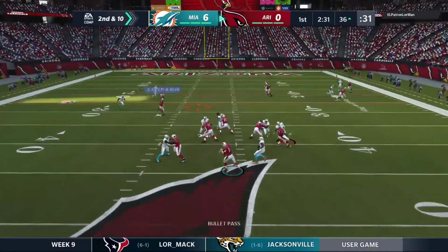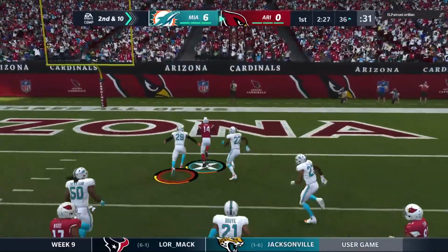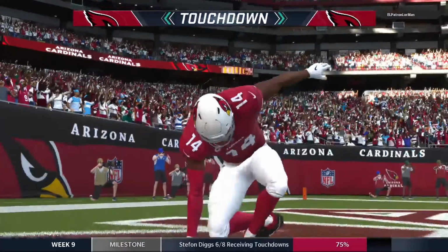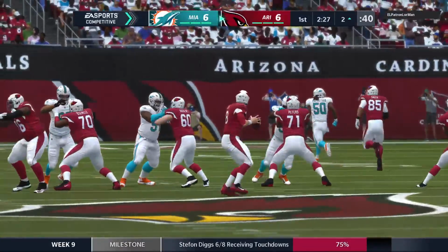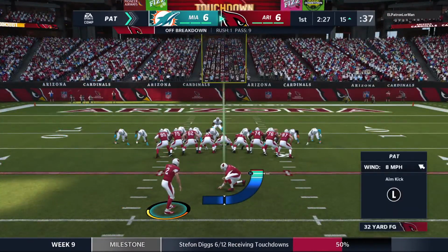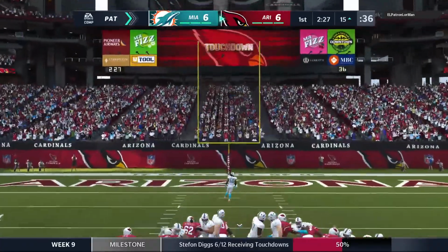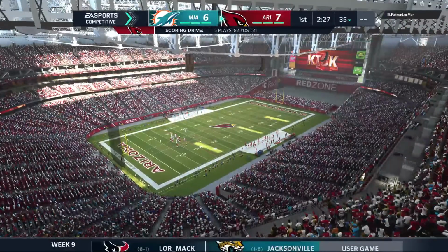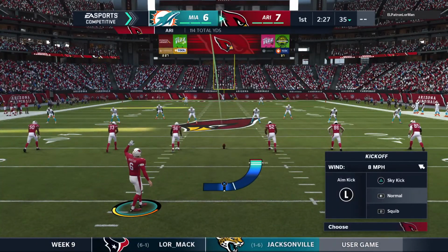Throwing again. Jones. He's got the connection over the middle to Diggs. And he'll take this one in for the Arizona touchdown. Stephon Diggs, his 6th touchdown of the season. And the Cardinals are an extra point away from grabbing the lead. He's got it, and they take the lead at 7-6. Makes the score Cardinals 7, Dolphins 6.